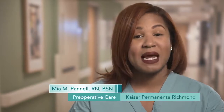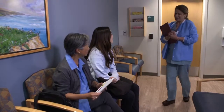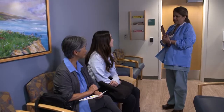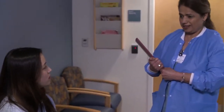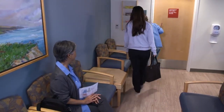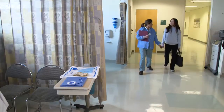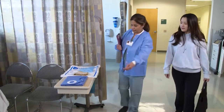Hi, my name is Mia Pannell, and I'm a registered nurse in pre-op. This is the area where you'll get ready for your surgery. Hi, my name is Roche. I'm one of the nurses. We'll call you from the waiting area and bring you back to pre-op. That means your family and friends will stay in the waiting room. But don't worry, you have another chance to see them before surgery.